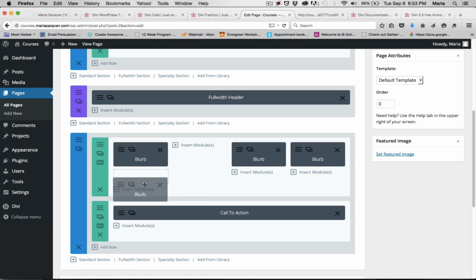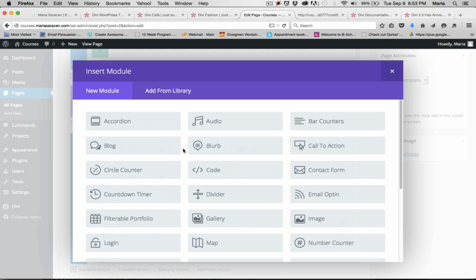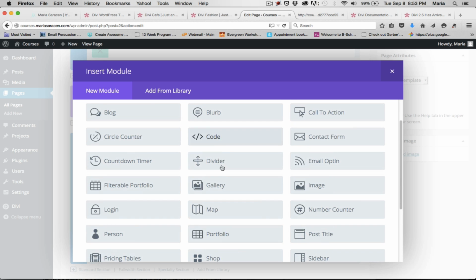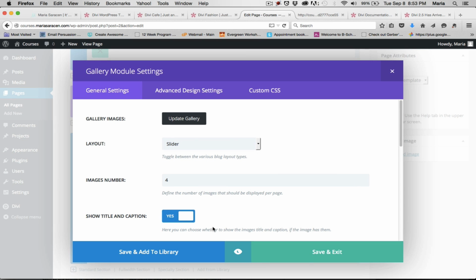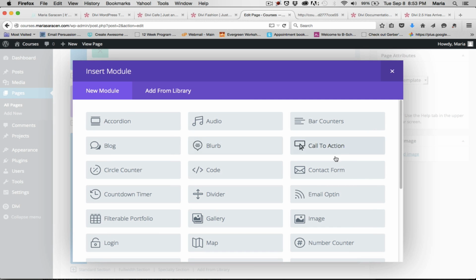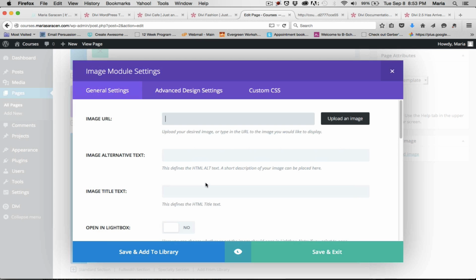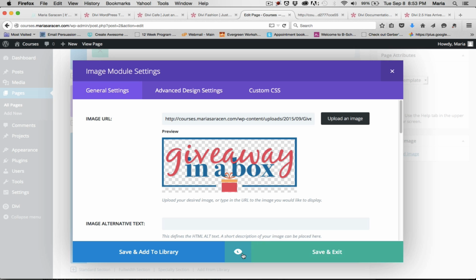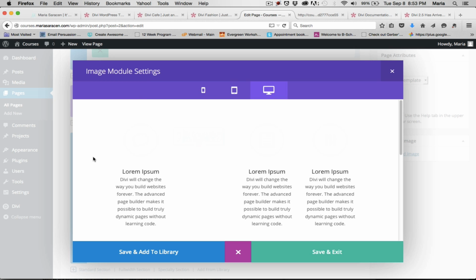So if you wanted this one to be under there, you can insert a module, and instead of having a little blurb there, you could put a gallery. Or rather, you know what? I'm going to cancel that. Instead of the gallery, and that's as easy as it is to get rid of it. You just hit the X button. I'm going to add an image. So I'm going to go upload image. I'm just going to have my one and only image. I'm going to preview it. And there you go. Okay. Obviously, I don't want it to look like that, but it's just so easy to insert whatever you want.